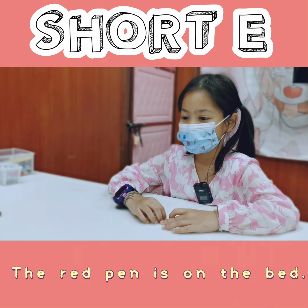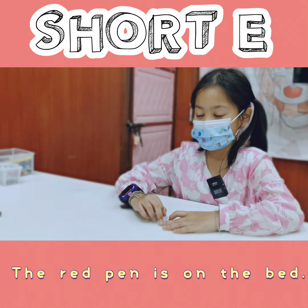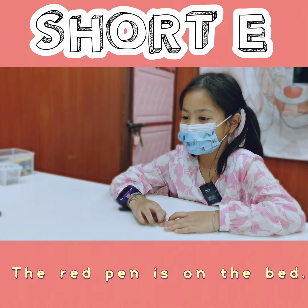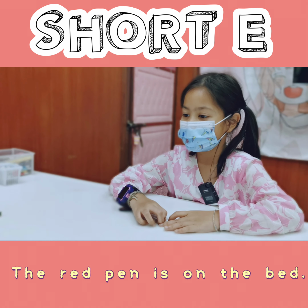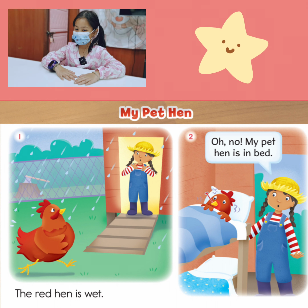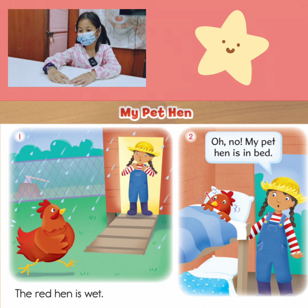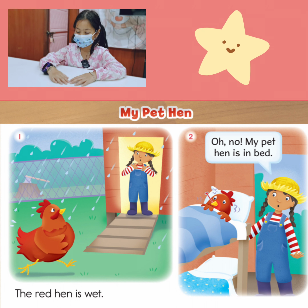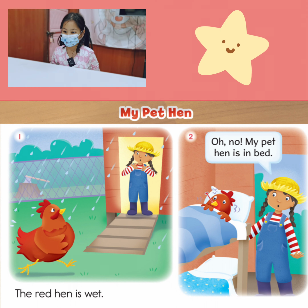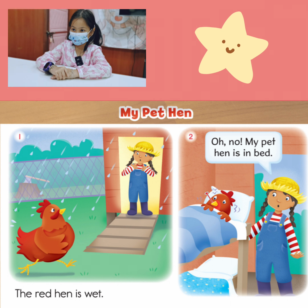The red, red. Okay, pet again. Are you sure? P e n, pen. The red pen is on the bed. Excellent. Okay, what is the name of the story? My pet hen. Okay, so how many pictures? Four, right? Four pictures. Yes. Okay, so let's start from here. Picture one. The red hen is wet. Yeah, the red hen is wet because it is raining, right?